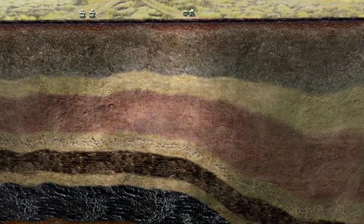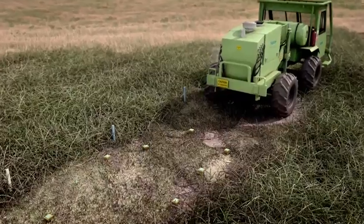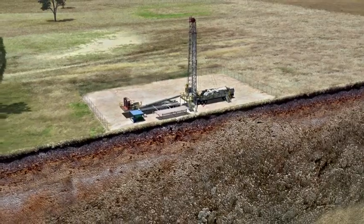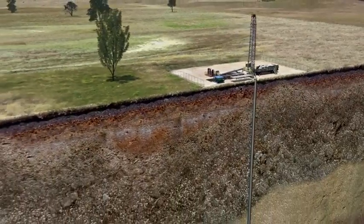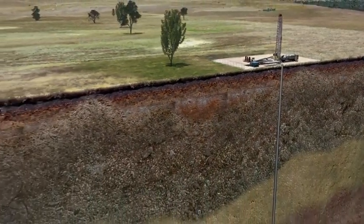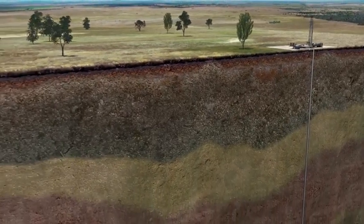It's a non-invasive method of bouncing energy waves into the ground, which send data back to a receiver truck. This data can be combined with core hole drilling, where samples of the earth are taken in order to get a better picture of the exact depth of the coal, as well as its gas content and quality.